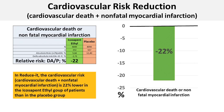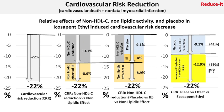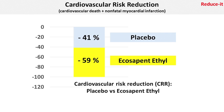Data concerning cardiovascular risk, cardiovascular death plus non-fatal myocardial infarction, show a reduction of the cardiovascular risk of 22%. 9% of this 22% could be due to the increase of non-HDL in the placebo group, 4% to the decrease in non-HDL in the IE group, and 9% to the non-lipidic effect of the drug. And the total effect of the drug will be 13% out of the 22% of the cardiovascular risk reduction. So the risk reduction will be due to Icosapent Ethyl for 60% and for 40% to the placebo.